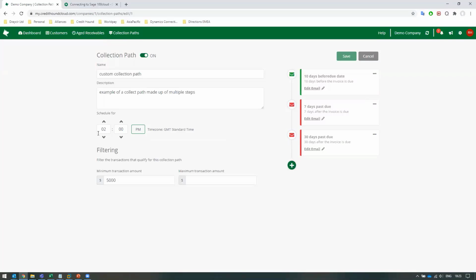That's the difference. So I'm only interested in transactions over $500, you could say. Or maybe the flip side is I only want to chase transactions over $5,000 and under $10,000. Anything beyond $10,000, I may decide to chase manually myself. But again, that is completely up to you. I'm not going to put an upper limit for now.